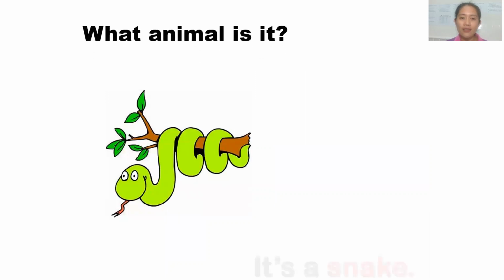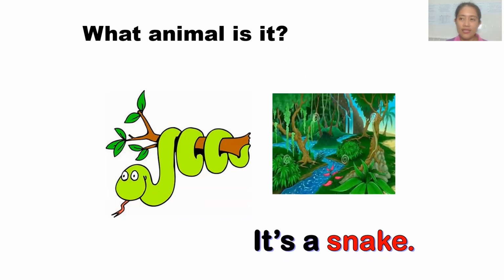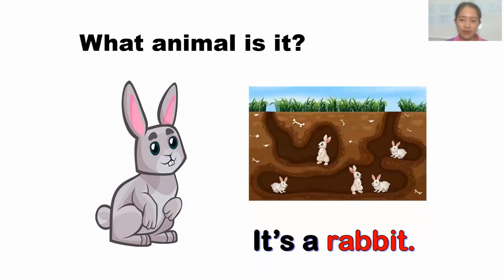What animal is it? It is a snake. The snake lives in the jungle, in the forest, in the grassland, and the snake says hiss, hiss. What animal is it? It is a rabbit. A rabbit lives in the burrows and it says squeak, squeak, squeak.